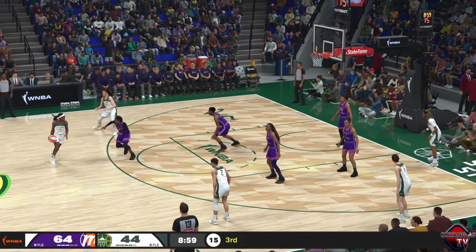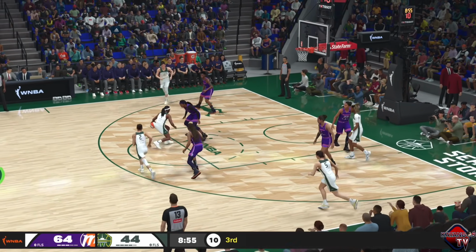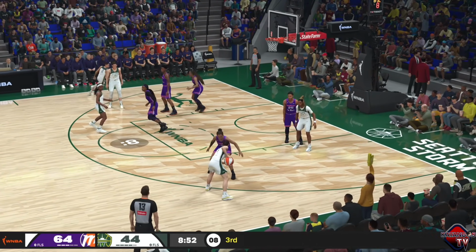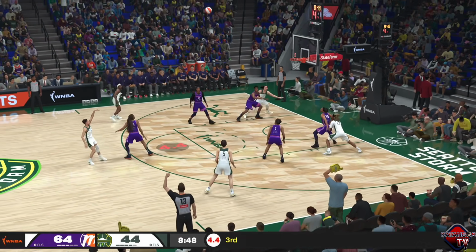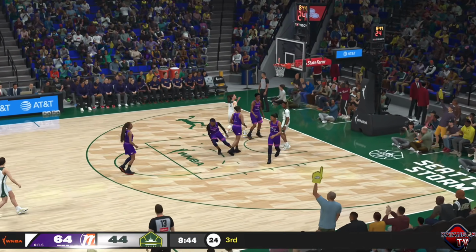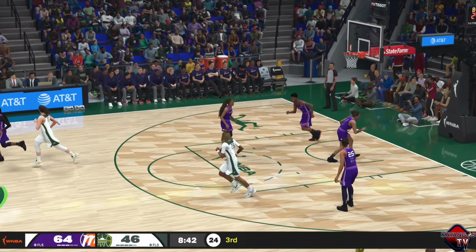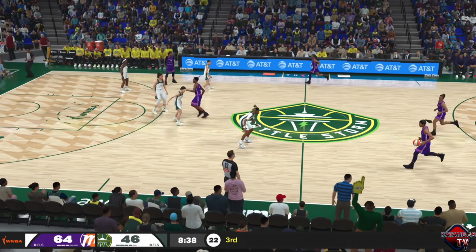Dolson sets a screen. Now here's Johnson. Tight defense on her. 6 to shoot. Offensive rebound. And that one's good. Horston. Gritty effort right there. I love seeing guards like Horston hit the offensive glass.